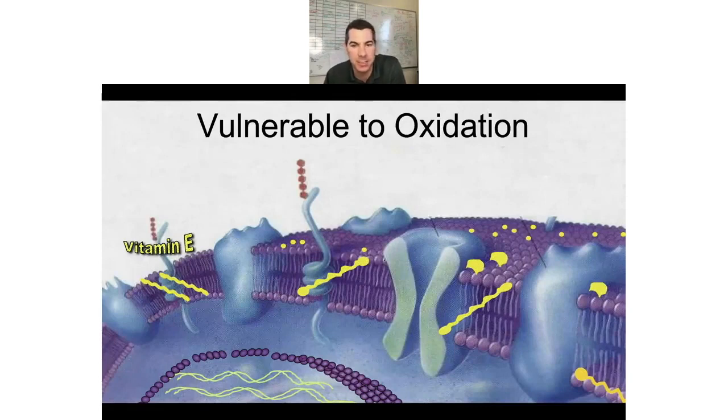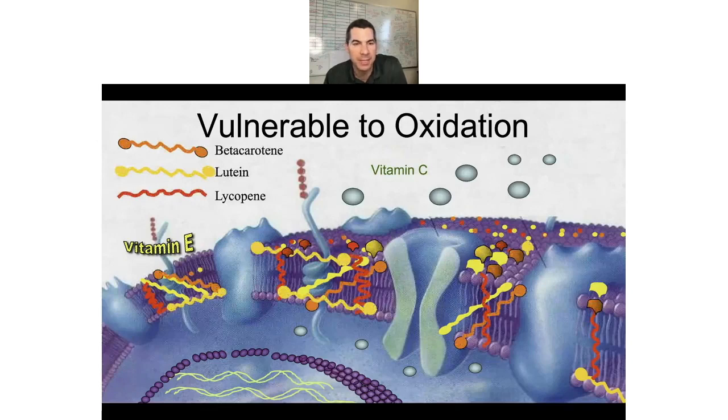So this is obviously a cross-section of the cell. Vitamin E sits within the cell membrane. You also have vitamin C, which is water-soluble. And then you have these beautiful carotenoids, which can sit at different angles within the cell membrane. Remember, these are fat-soluble, so they sit within the phospholipid bilayer. And we get these from colorful fruits and vegetables. So the reason why we know that colorful fruits and vegetables decrease risk of all diseases is because they're actually providing the carotenoids, and this is the fundamental protection that the cells have from oxidation.